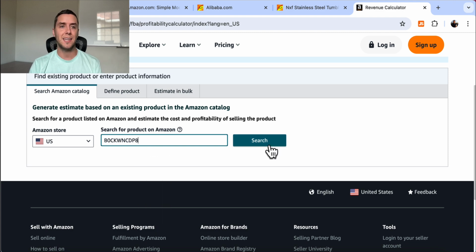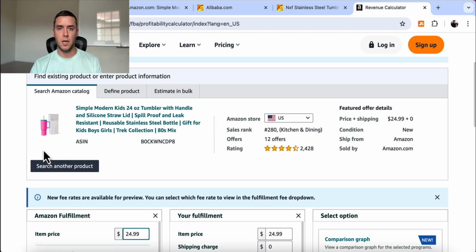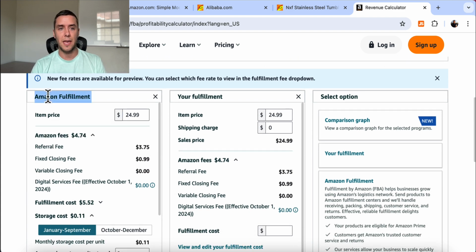So we're going to paste that into Amazon's FBA calculator. It's going to pull up the listing, right? Because we're going to sell a similar product to this. So we already know the size and the weight that we're going to have for this product. We want to now figure out how much we're going to pay Amazon to sell this. As you can see right here, there are two sections, Amazon fulfillment and your fulfillment.